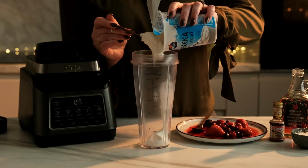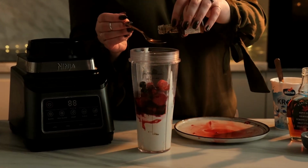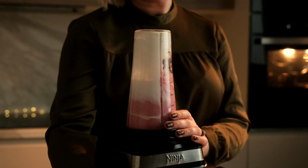Blend together 230 grams of Greek yogurt, any fat level, 2 cups of berries, fresh or frozen, and 1 teaspoon of pure vanilla extract. Add honey, maple syrup, or stevia if you'd like it sweeter. Blend until smooth, then pour into bowls. And here's a little trick.